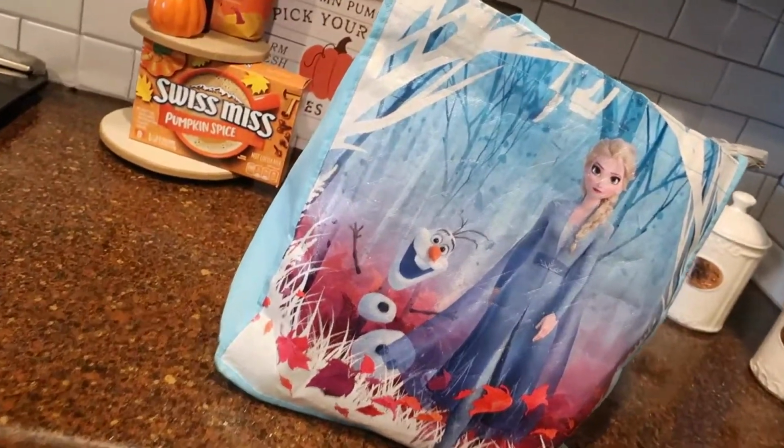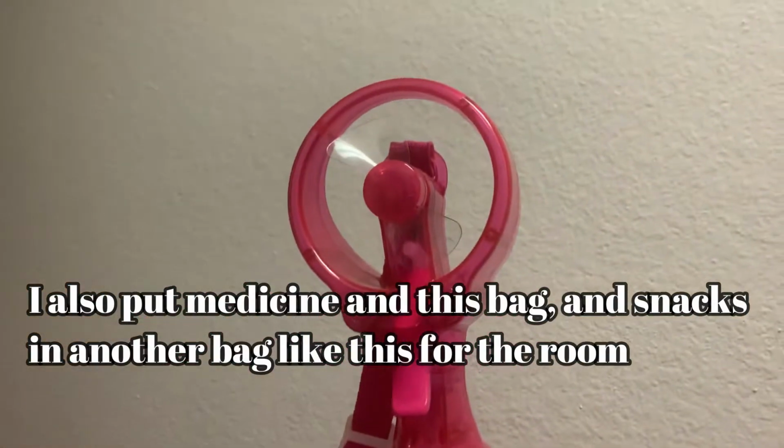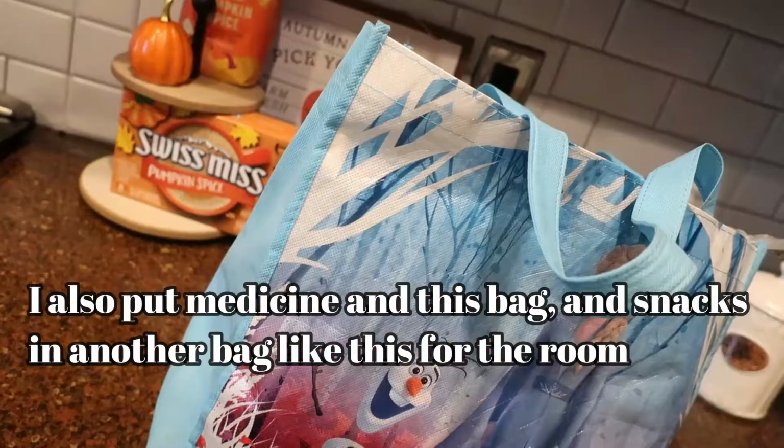I also have this reusable bag, and I put my party decorations in here and disinfecting wipes and our disinfectant spray and all that stuff goes in here. And my park fan, I'm gonna put that in here too. And then I think that's everything.